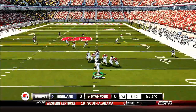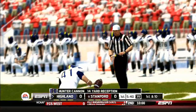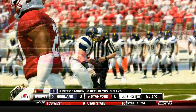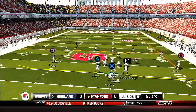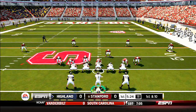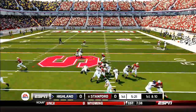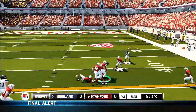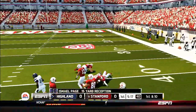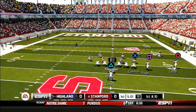Flanagan dropping back here, looking, fires this one to the tight end. Tight end Hunter Cannon gets the catch there for a 14-yard gain. Now Scotties here 1st and 10, after that big 3rd down play, we'll see what they can do here. As Flanagan drops back, throws this one up the middle to Page, who gets the nice slant route, and he gets enough there for a 1st down. 15 yards on that play.